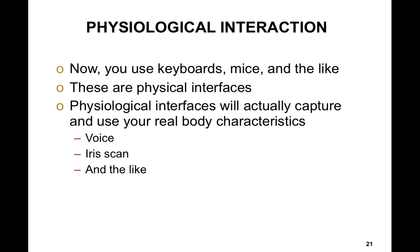I've already done that actually with my TV. I come home and I turn on my TV and I say, oh, what's on? I flip through my remote. It's on a Roku. It's on the internet, but I don't really think about it. Am I dialing up, connecting? No. I just turn it on and switch the channel. So, psychological interaction, now used as keywords, mice and the like. They're physical interfaces instead of human interfaces.